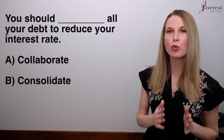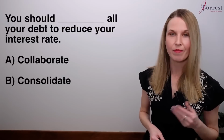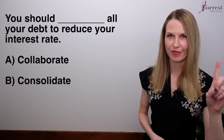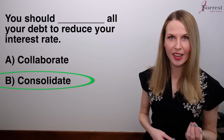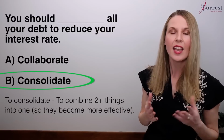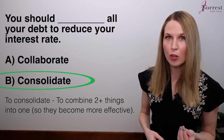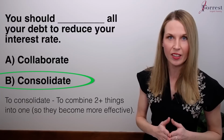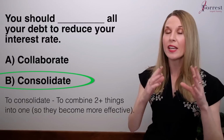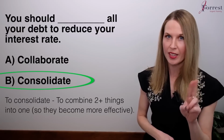Number 7, you should all your debt to reduce your interest rate. A or B? B, consolidate. When you consolidate 2 or more things, it means you combine them together. So if I said the 2 firms consolidated last year, this means that last year there was firm A, firm B, but now because they consolidated, there's one firm. So the 2 become 1.